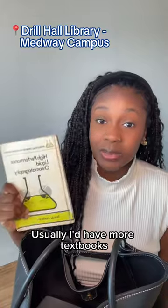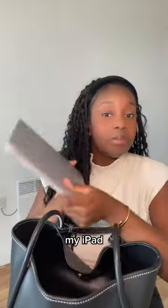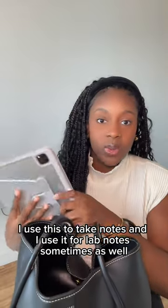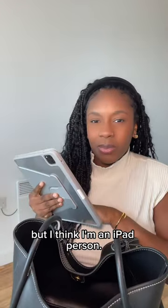Usually I'd have more textbooks, but because it's still early in the year, I only have one this time. And last but not least, my iPad. I use this to take notes and I use it for lab notes sometimes as well. Some people prefer to use a laptop or writing it down, but I think I'm an iPad person.